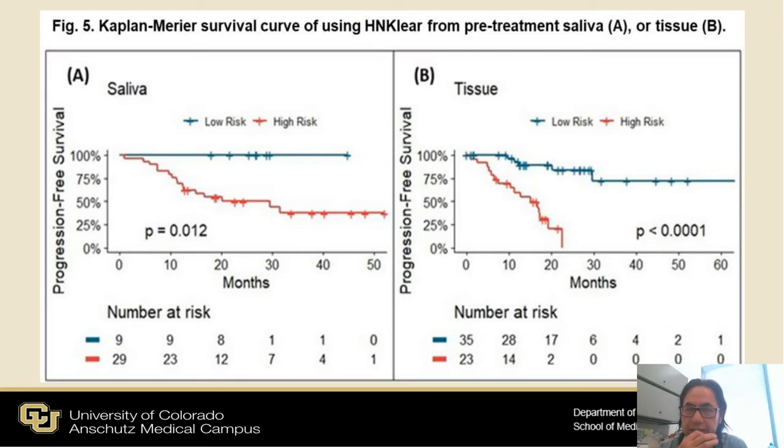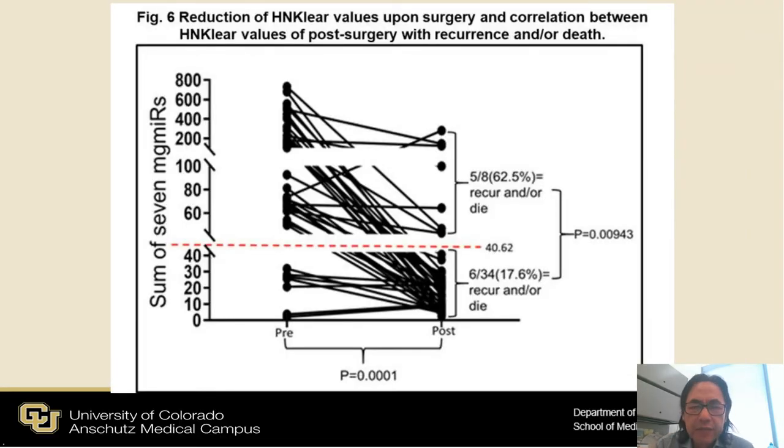So this is data for our pre-treatment stratification using HNKlear in saliva and tissue. You can clearly see that HNKlear can separate the pre-treatment patients into high and low risk for their progression-free survival based on the markers. And this slide shows before and post-treatment marker levels. The marker levels at post-treatment are highly associated with clinical outcomes such as recurrence and death.